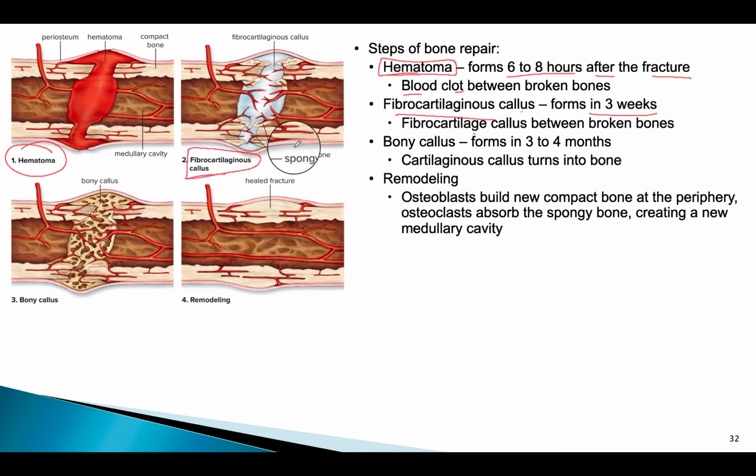After that, now you have the bony callus. So bony callus 3 to 4 months after. So now you have the bony callus right over here. So the cartilage is now replaced with bones. How so? By the calcium being deposited in it. So that's what is shown right over here. Cartilaginous callus now turns into bone. And then finally, the last one is remodeling.